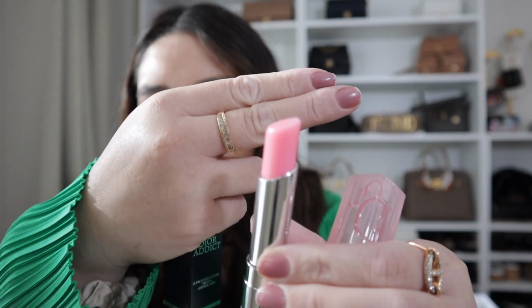All right, so now I've got a couple of lip items. I'll start off with this one. Again, this is another permanent sort of item. It's not seasonal. This is the Dior Lip Glow Addict. Now, this is just a common sort of product. You know, you just use it all the time. That's what this one is.